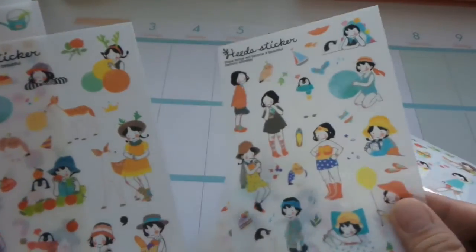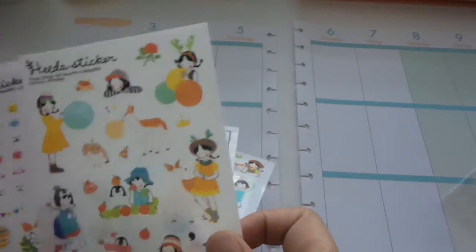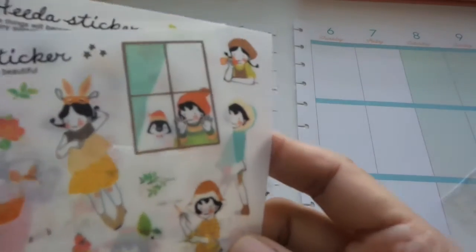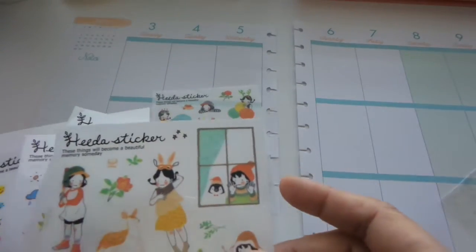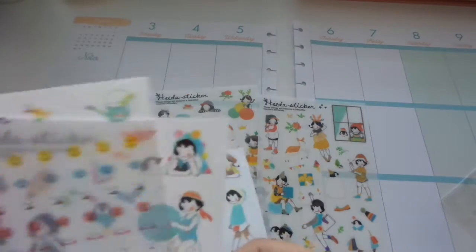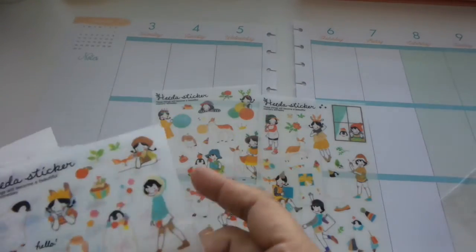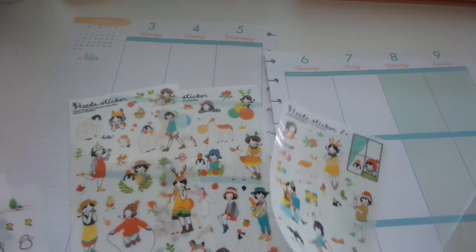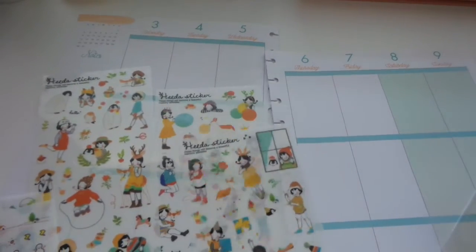I have posted a photo of this one a while back on Instagram, and I have been waiting for fall because a lot of these images are fall related and even winter related. So I am so excited. And as you can see, the pages of my happy planner really complement the colors of the images that you see here on the heated stickers.